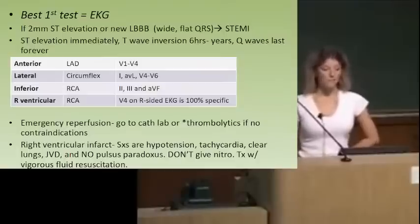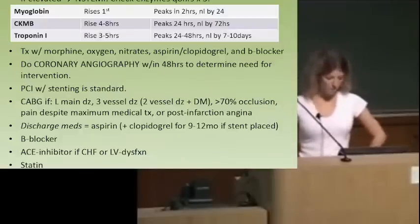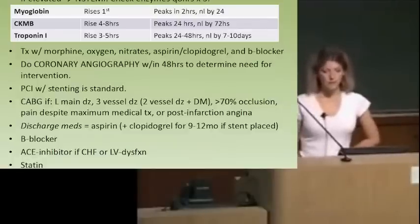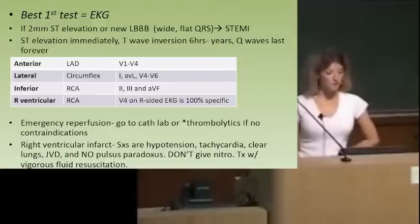So treatment of a STEMI, we're going to want to restore blood flow, right? That's the problem. So we want to restore blood flow. And the cath lab is the best. Thrombolytics, when can we give thrombolytics? What's the window where thrombolytics are allowable? The book I read said 6. So thrombolytics, if you catch them within 6 hours, or if you can't get them to a facility where they have a cath lab within a reasonable amount of time, then you can give thrombolytics.